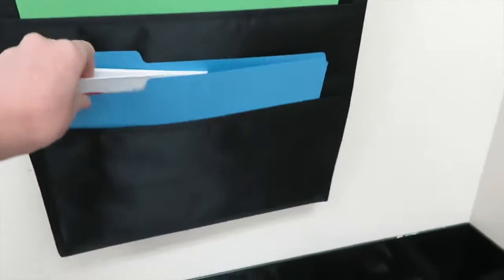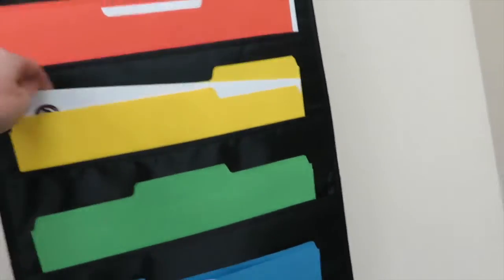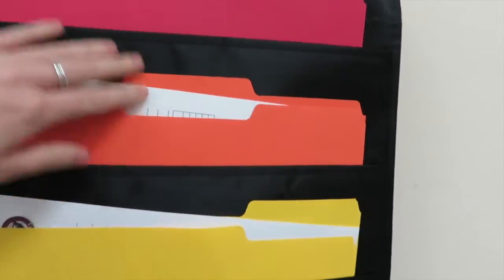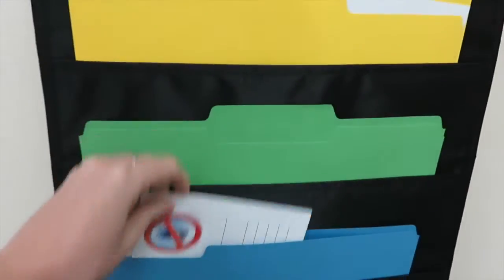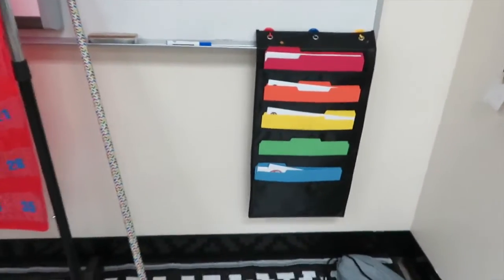So each one of these holds different important documents and important files and just different things like that that I need to keep available and really close to me. So some examples are ASB forms, referral forms, cell phone forms. So anything like this, I just keep this up in the front of my classroom so that whenever I need it, I can just go over here and grab it.